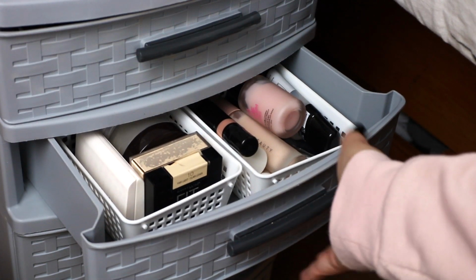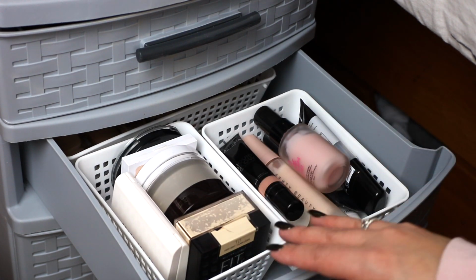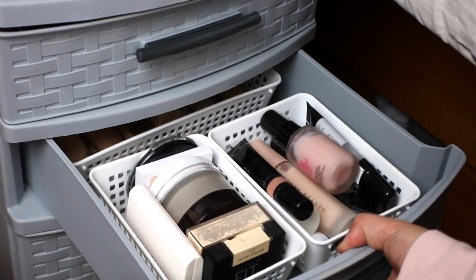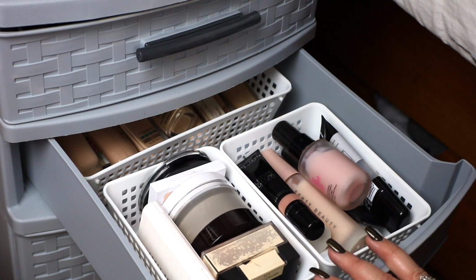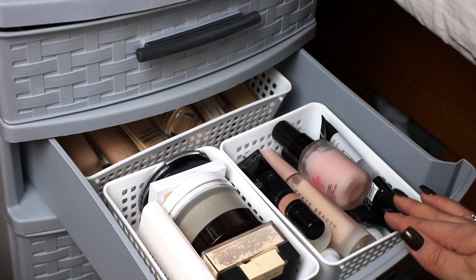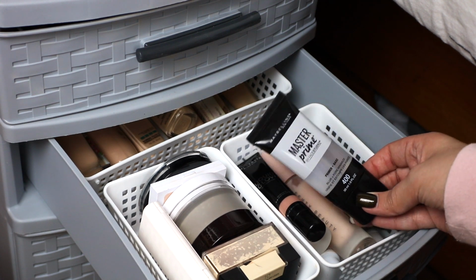So after I am done with my eyes, I will typically move on to priming my face and all of my face stuff. So here I keep my primers, powders, and foundations. The first thing that I'm gonna pick out is a primer. Typically when I'm going away for the weekend, I just want something that I know is gonna work, my holy grail go-to. And I've been really enjoying this Maybelline Master Prime lately.